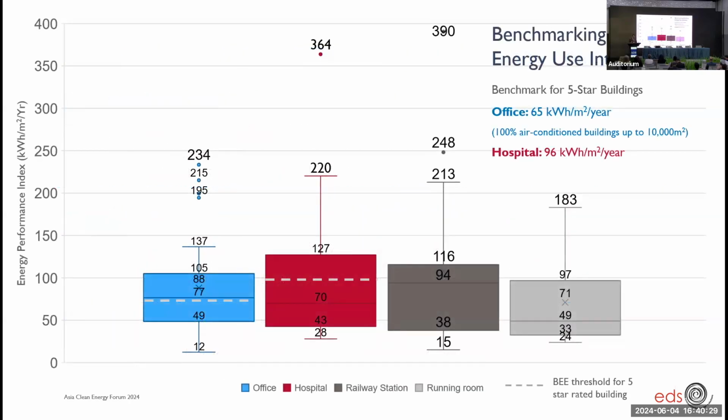This is the benchmarking exercise that we have done for the Indian Railways. You can clearly see that for the office building typology, we have benchmarked their energy performance index, ranging from 12 to 34. Most of the offices lie in the range of 49 to 105. 77 is the median.